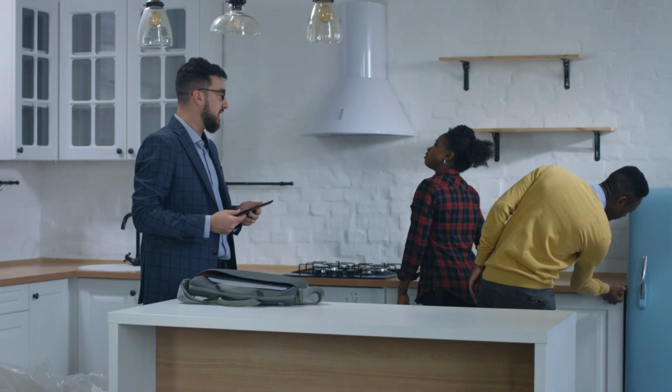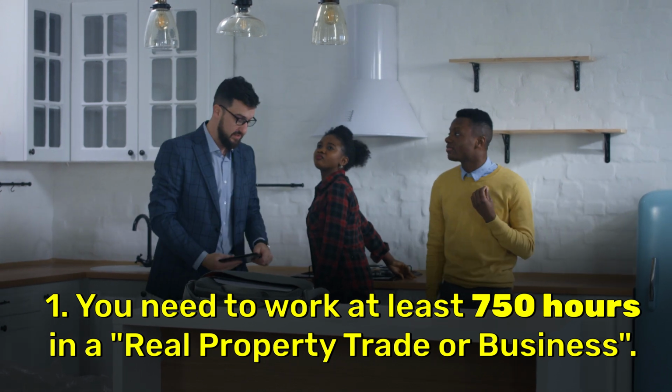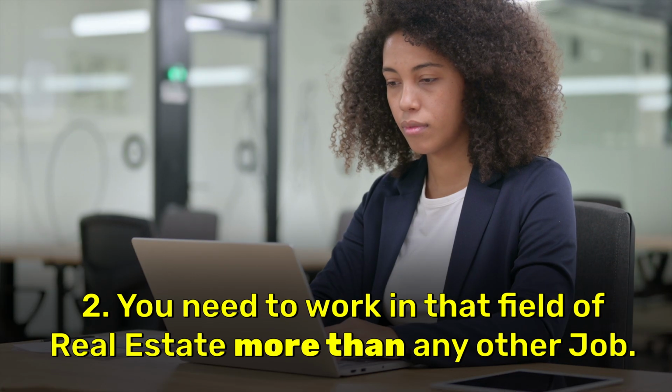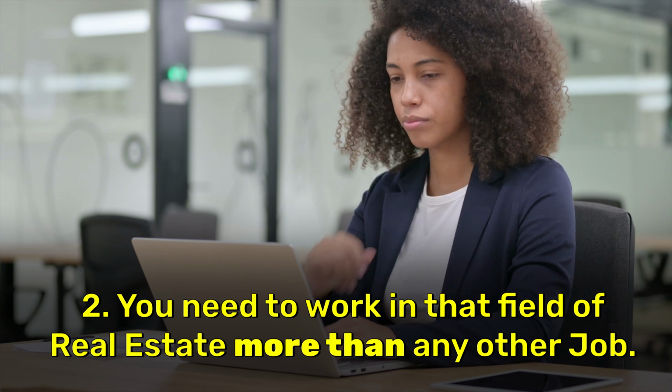Now, there are 2 qualifications for claiming yourself as a real estate professional. Number 1, you need to work at least 750 hours in a real property trade or business, meaning you work in one of these 11 categories defined by the IRS. And number 2, you need to work in that field of real estate more than any other job. So if you have another full-time job besides the real estate one, then you're not going to be able to qualify for this status. And being a real estate agent is included in one of these 11 fields, so that's how my wife gets to claim this status.